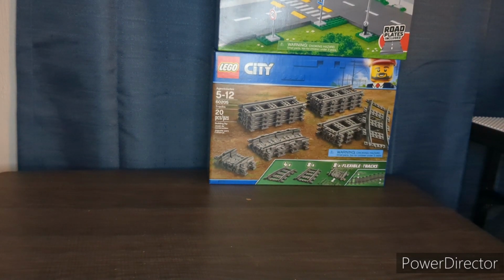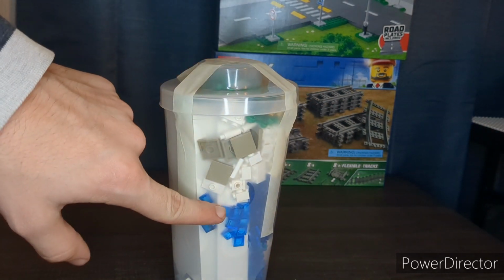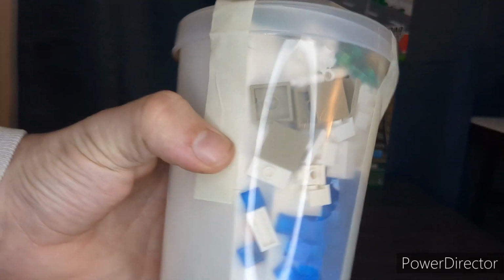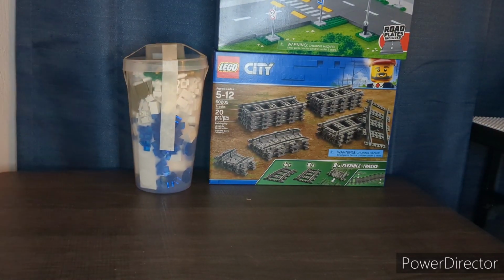Next up, we have a pick-a-brick cup. This has mostly white pieces in it for the Winter Village, but a couple other pieces like a dark trans blue cheese slope, some dark tan tiles, and a whole bunch of white 2x4s, as well as a couple little random pieces up there. That's a pretty good pick-a-brick cup. Most of those pieces are going to go right towards the Winter Village, but there are a couple other ones just for various uses.